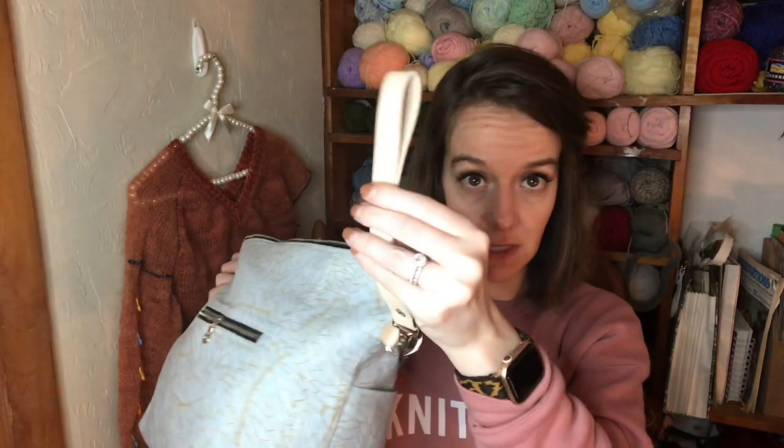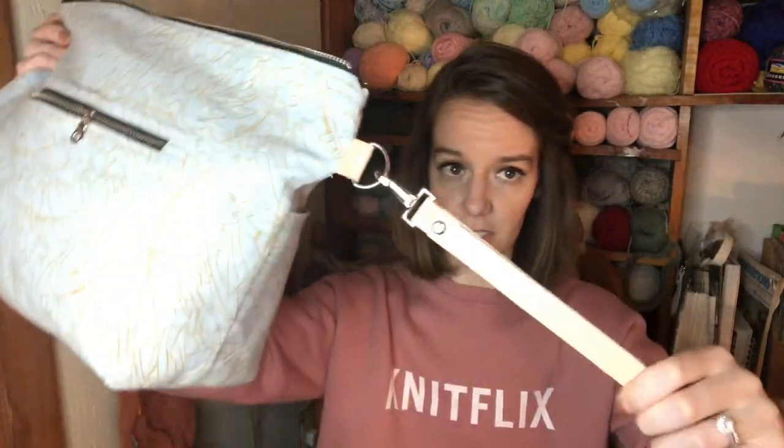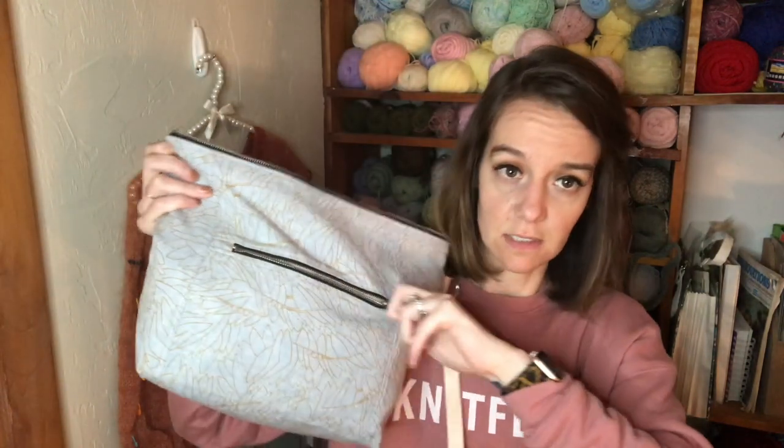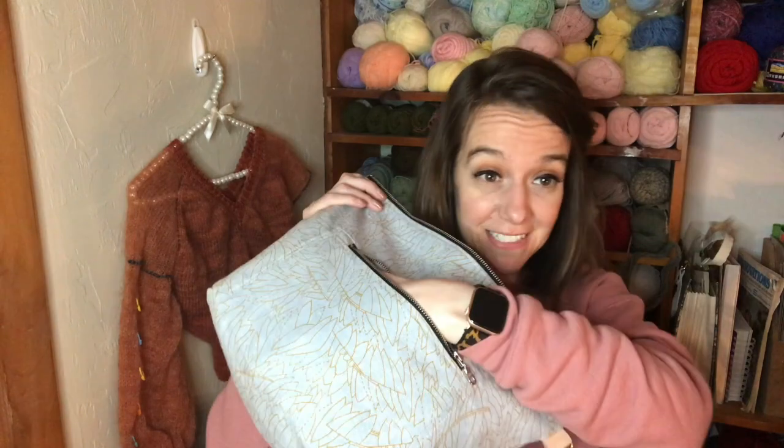It has a really nice leather handle. This is a new thing that I think she started doing on the latest one she came out with. I love the leather. And then a nice little pouch here. There's pockets everywhere. It's a nice big pouch. And then 2 in the front.